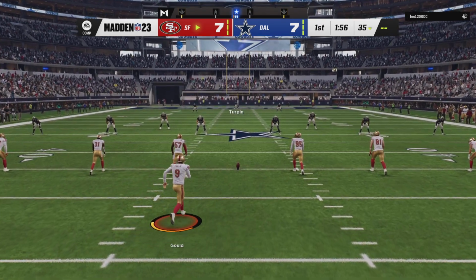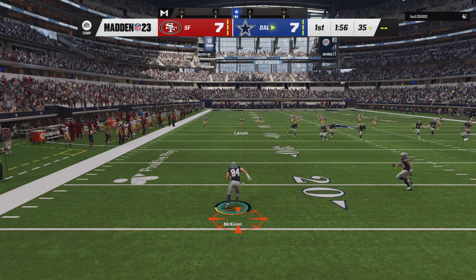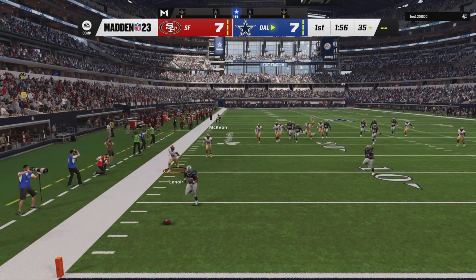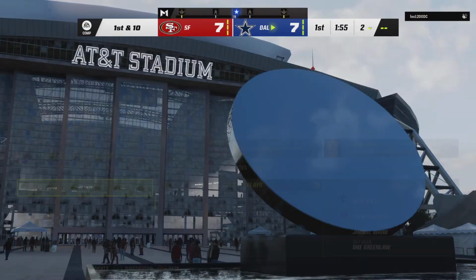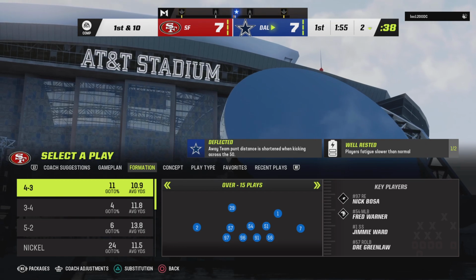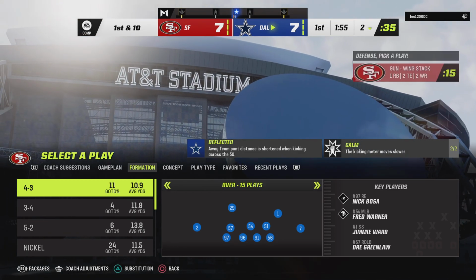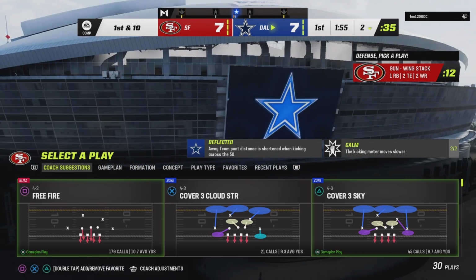So all even at 7 now as they kick it away. Taken in at the 3. And he's going to be out of bounds here on the return at his own 2-yard line. Only able to get it to the 2-yard line on his return. Not going to make a lot of friends on your team when you only get it that far.